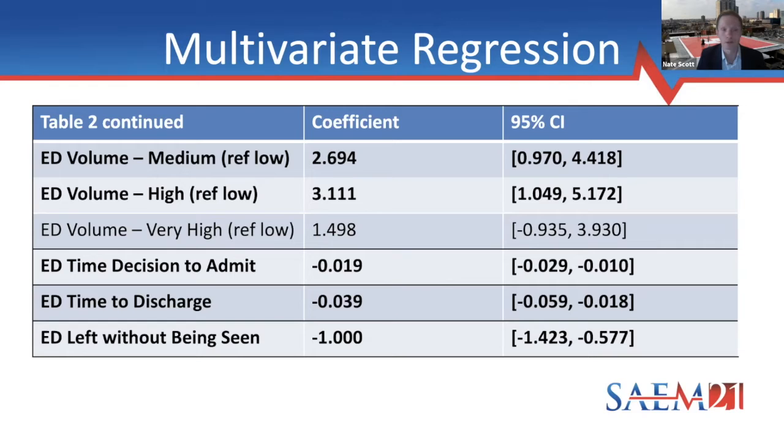For the three variables, time from decision to admission, time to discharge, and left without being seen, the primary finding that we're reporting is that negative association with SEP1 score. So as flow worsened, as measured by these variables in the data set, SEP1 performance for the hospital also worsened.